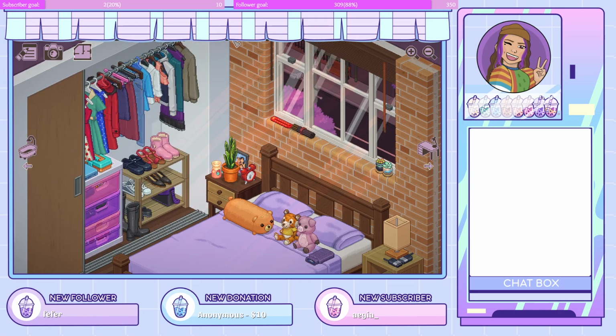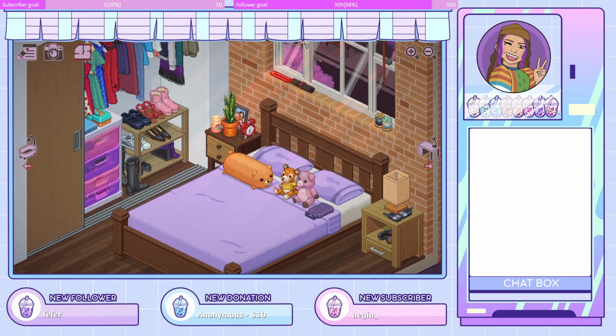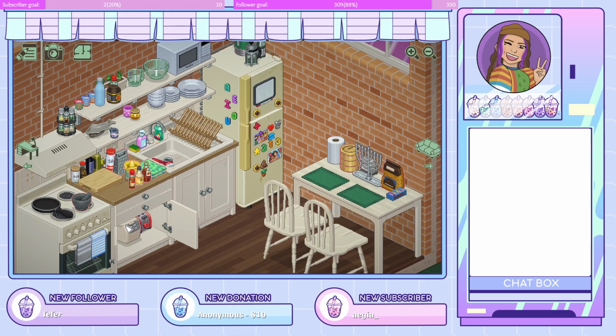Okay, that looks pretty good to me. This room is all done. Okay. Oh, it's just the kitchen that needs to be fixed. Oh, we can't store pans in the oven? Damn. I feel like this can go down here too, since it's an appliance. Okay, cool. Nice. Done.